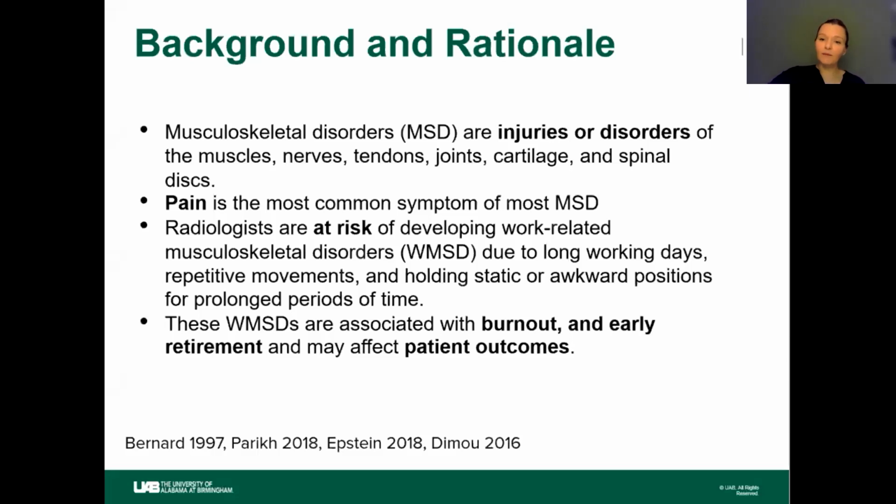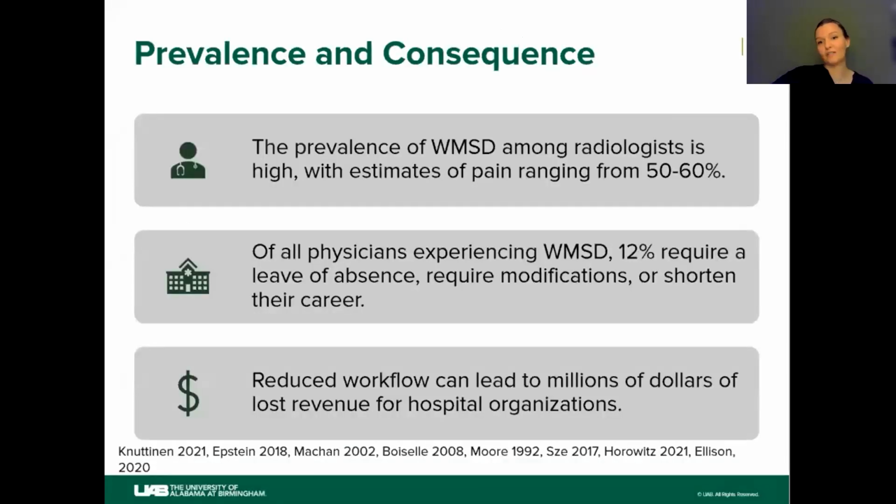Pain is the most common symptom experienced by most work-related musculoskeletal disorders. How often does this occur? Well, the prevalence of work-related musculoskeletal disorders among radiologists is high, with estimates of pain ranging from 50 to 60%, depending on what article you read. But to be honest, this is likely an underreported number. Most of these numbers that have been cited over and over are pretty old. Not all of them, but most of them.